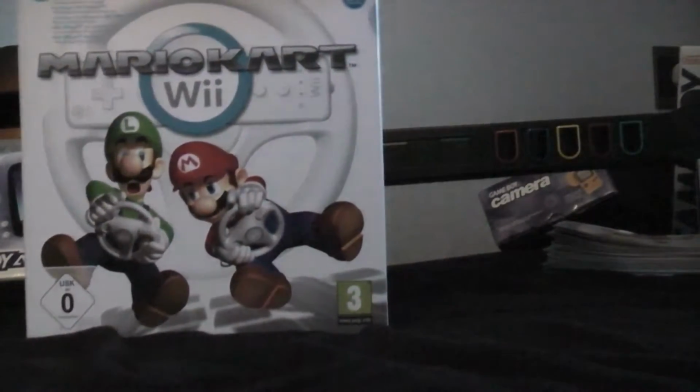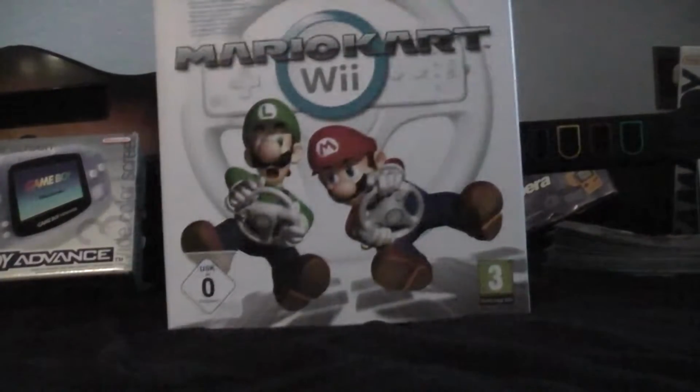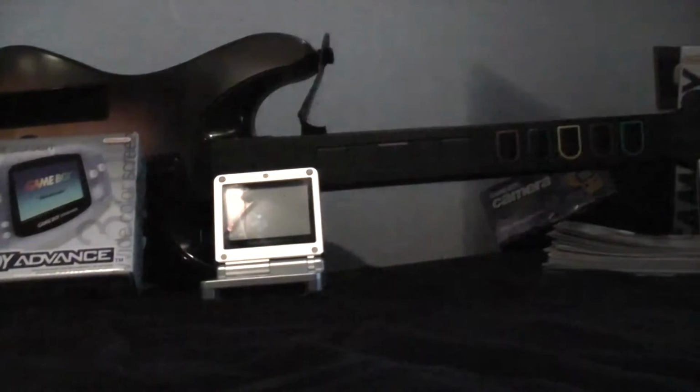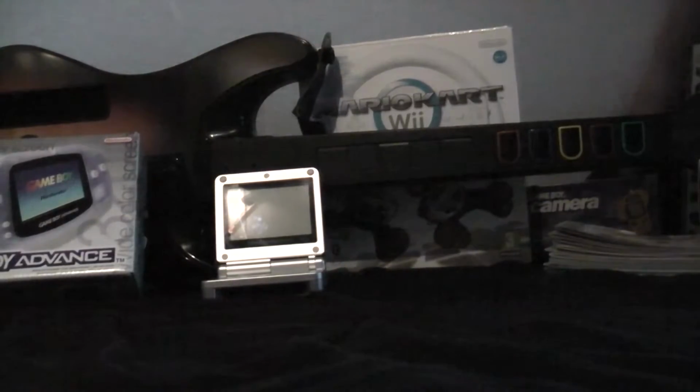I got this box. It's Mario Kart Wii. It's all complete, manual, steering wheel, but no game, and I could pick it up for just a few slices of pie, so definitely something I shouldn't think about. I just emailed the guy right away, can I have it? He said, yeah, okay, come pick it up tonight. I did, now I have it. All I have to do is find the game itself.